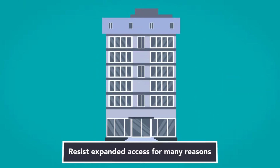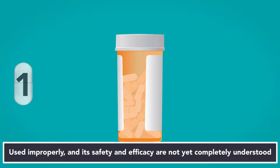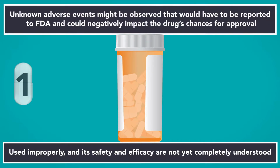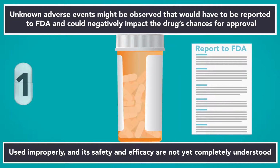Many drug makers resist expanded access for many reasons, including 1. The medicine might be used improperly, and its safety and efficacy are not yet completely understood. Therefore, unknown adverse effects might be observed which have to be reported to the FDA and could negatively impact the drug's chances for approval. 2.